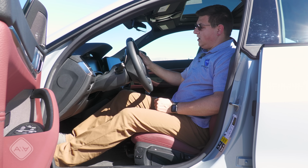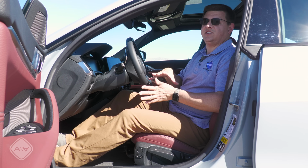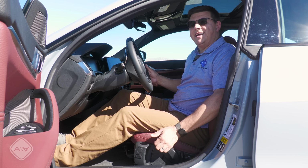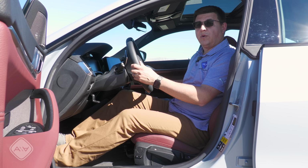It's a little bit difficult to talk about front seat comfort at the moment because the seats in this particular model are not the production seats. This is a very early pre-production 4 Series, and for some reason it ended up with manual seats. BMW said that was an accident, even though this is the 440i version.